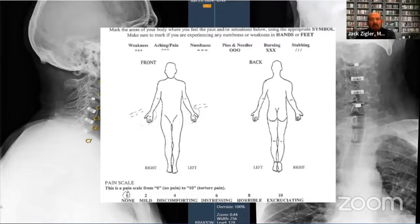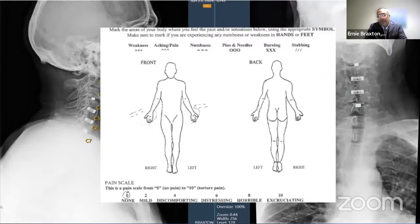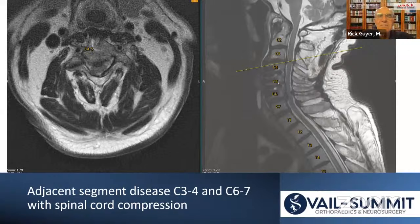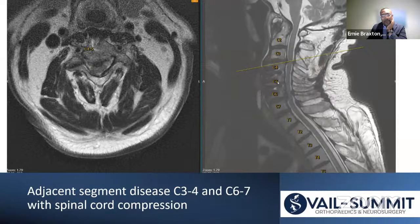Ernie, what was the compressive pathology? Was it soft? Was it hard stuff? Was it a combination? At C3-4, it was actually soft. There was a soft disc herniation at C3-4, but at 6-7, it really was more firm. It's more ligament and maybe disc ossified complex. But he had a soft disc at 3-4, and I think that level just broke down and he herniated. That was probably the most symptomatic level for him.